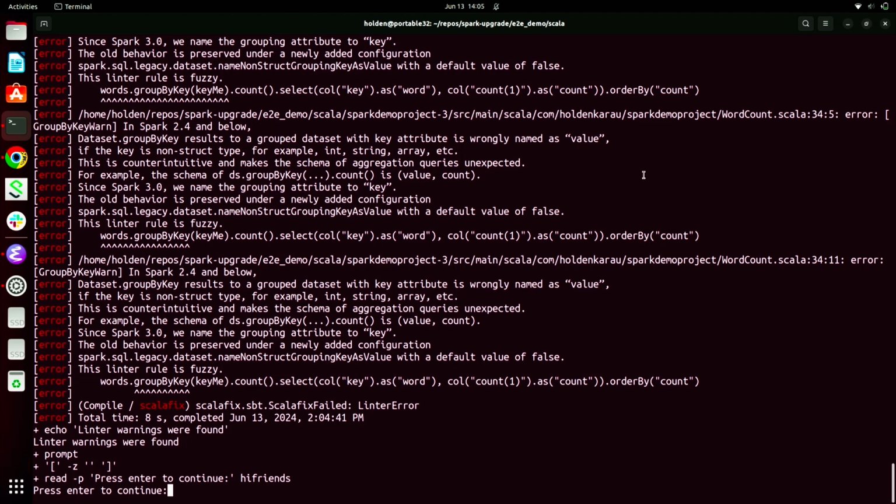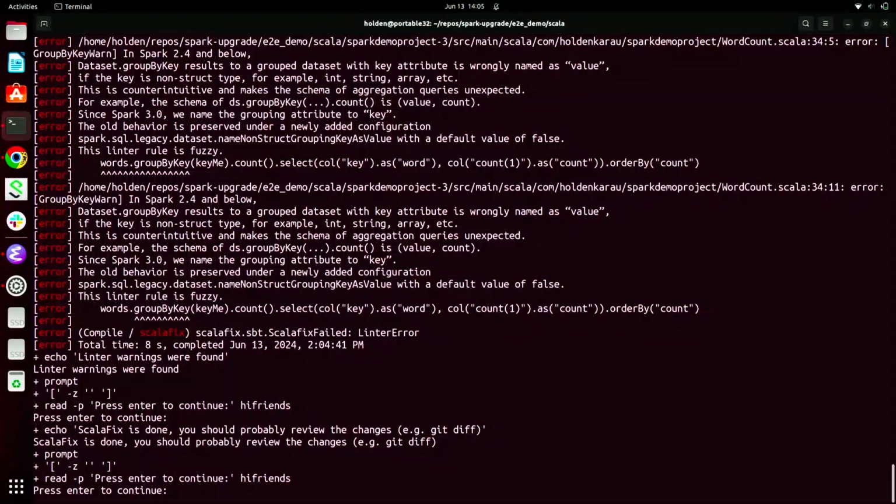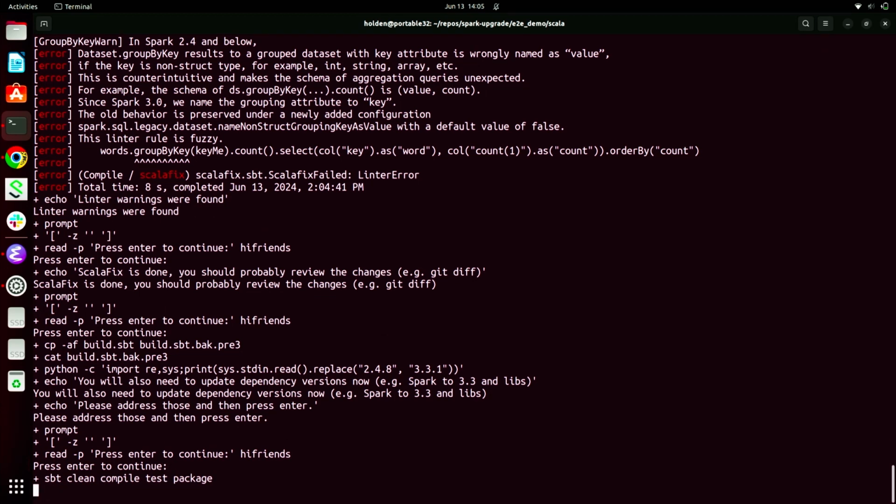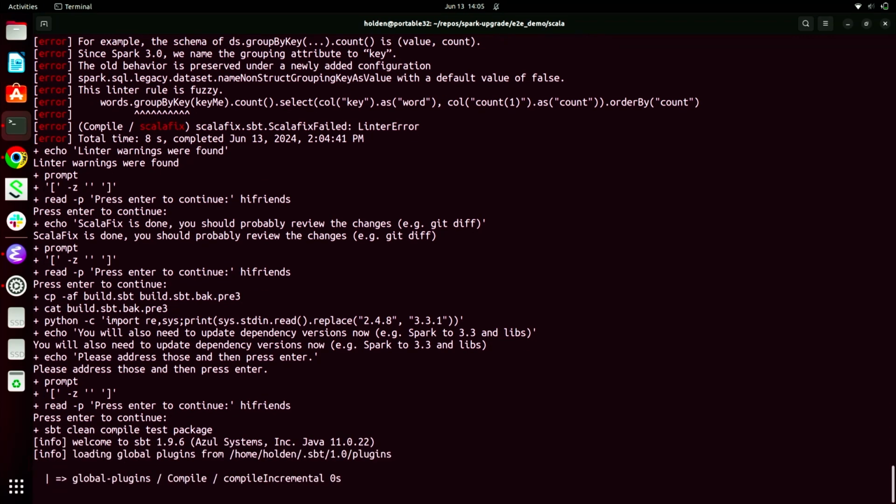And just like a real developer, I'm going to ignore the warnings and press enter. And then it says, hey, you should really look at the difference. And once again, just like a real developer, nah, screw that. Okay, and then it says, yeah, we're gonna actually run in Spark 3. Huzzah! Okay, we're gonna run in Spark 3.